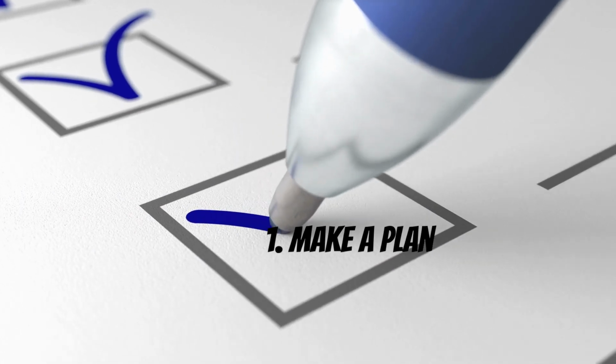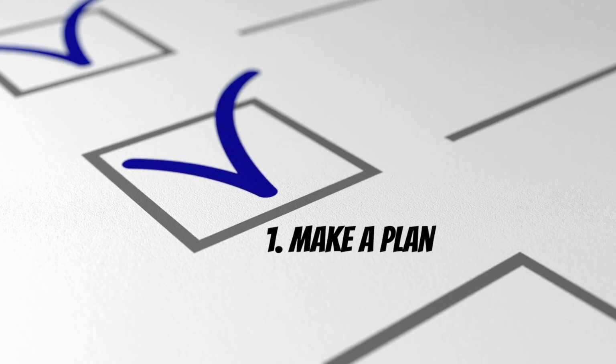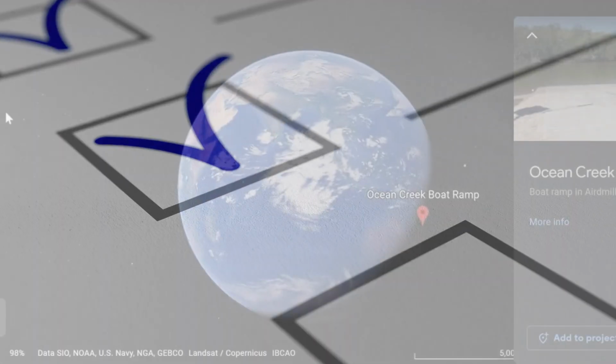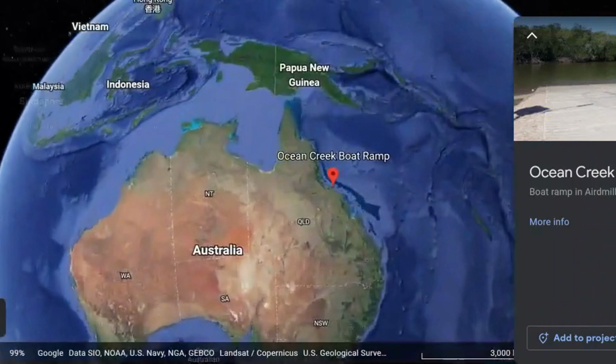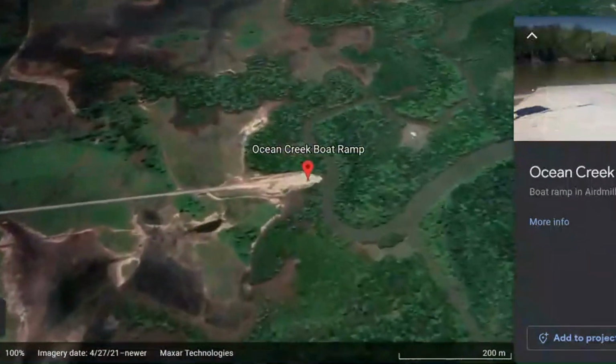Righto, step number 1, make yourself a plan. Put a bit of thought into where you're going, when you're going, what you're targeting, and what you're going to need to take. Well, if you're heading somewhere you've never been before, Google Earth's a really cool tool to do a bit of recon work before you head out.